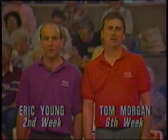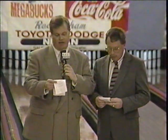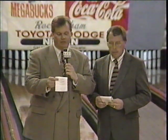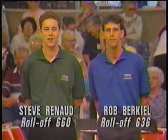Averaging 128, and Eric comes in averaging 125. All right, and they will, of course, be joined by our two incoming bowlers who qualified in a roll-off held in the Worcester area in Massachusetts. From Southbridge, Mass., Steve Reno, and from Millbury, Mass., Rob Berkiel. Okay, Steve comes in averaging 123, and Rob at 126.